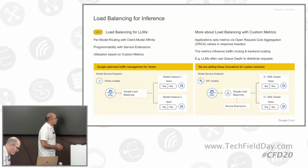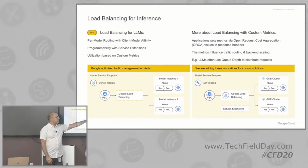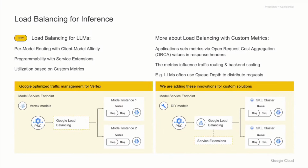Within Vertex, what you will find is that we have different model instances and so forth, and we've put a load balancer in front, and then when you consume a Vertex service, you're really connecting to an endpoint that is exposed either over PSC or PSA. There's variants there. We're not going to get into those details, but that's how you consume the Vertex service, right? So the load balancing inside of these Vertex services is already model aware. And there's some interesting parts of that model awareness, but we can create affinity between the client and the model. So as the requests come in from a particular client, I'll have multiple instances of the model, and I can attach to a particular instance and keep that consistent.